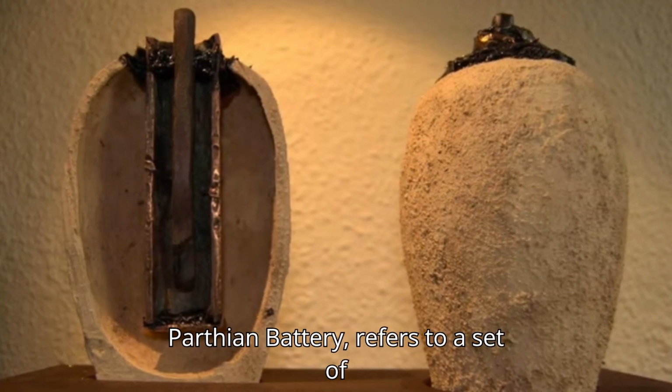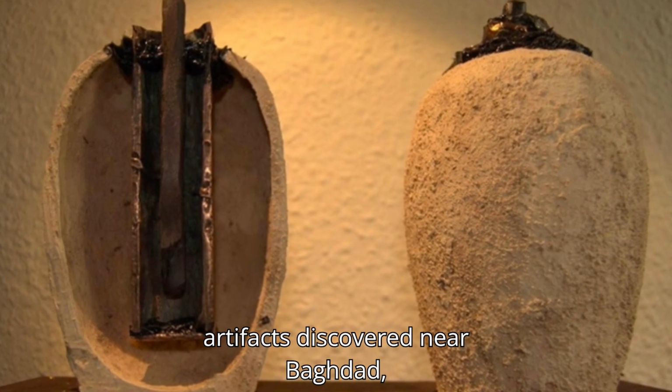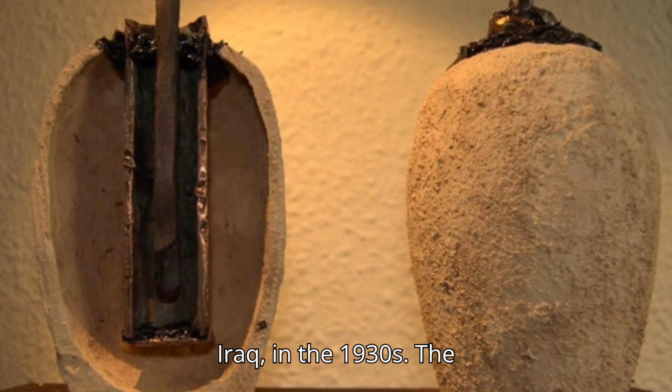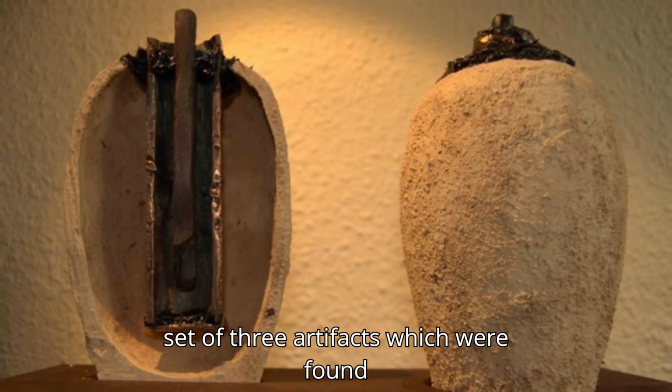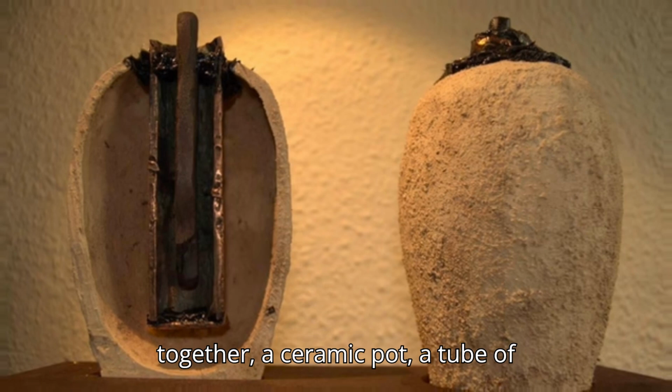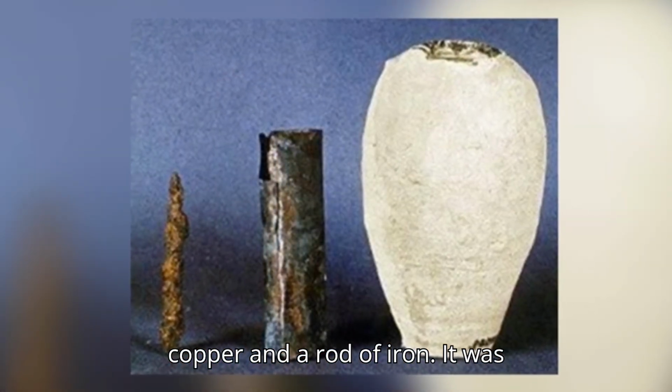The Baghdad Battery, also known as the Parthian Battery, refers to a set of artifacts discovered near Baghdad, Iraq, in the 1930s. The Baghdad Battery is the name given to a set of 3 artifacts which were found together: a ceramic pot, a tube of copper, and a rod of iron.